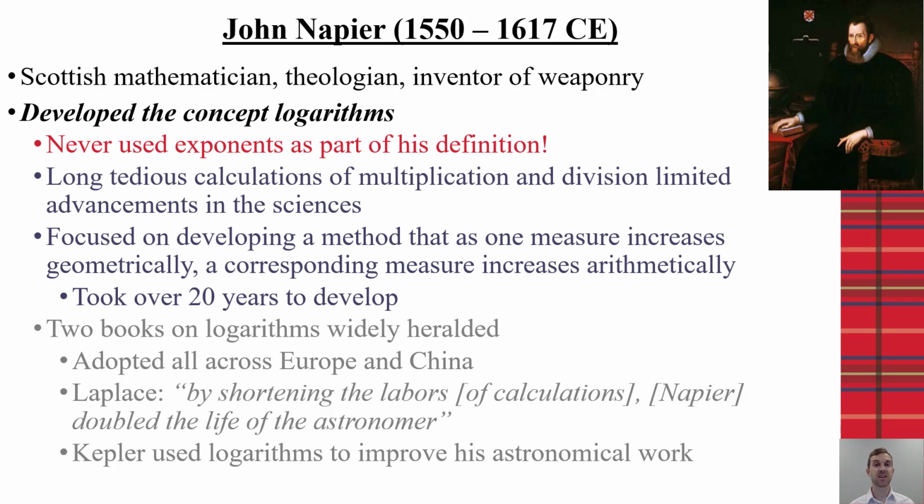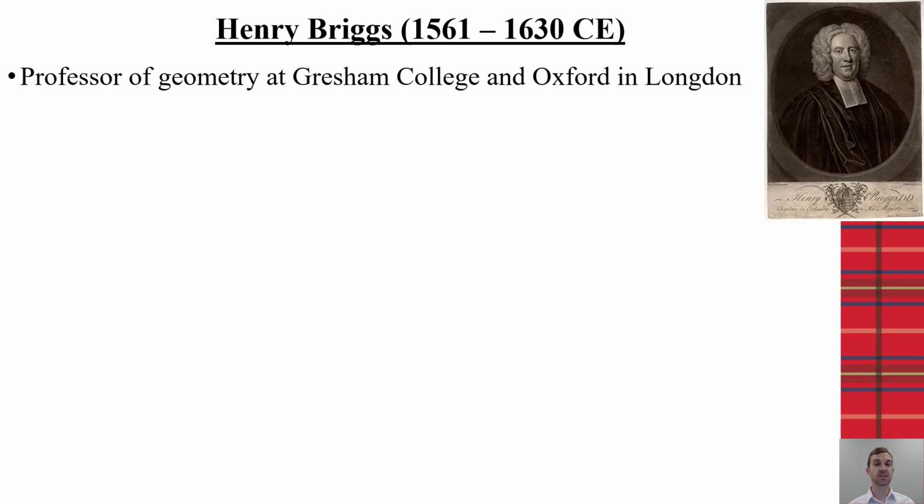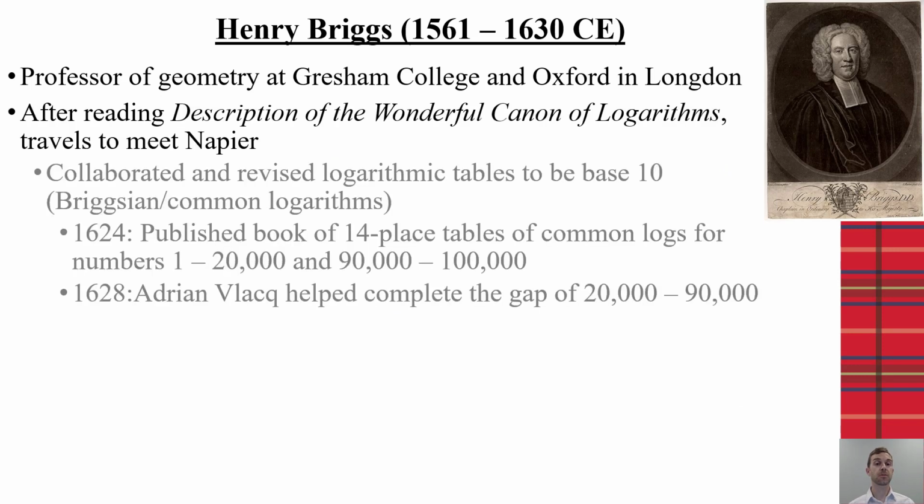Laplace at the time said that Napier's work helped shorten the labors of calculation so much that it doubled the life of astronomers. And Kepler then used his logarithms to help improve his astronomical work with his laws of heavenly bodies. Now, Henry Briggs read the works of Napier and then went and met with Napier before he died. Together, they started to collaborate on creating the logarithmic tables of base 10. And it was the works of Briggs that then completed that work after Napier passed away.